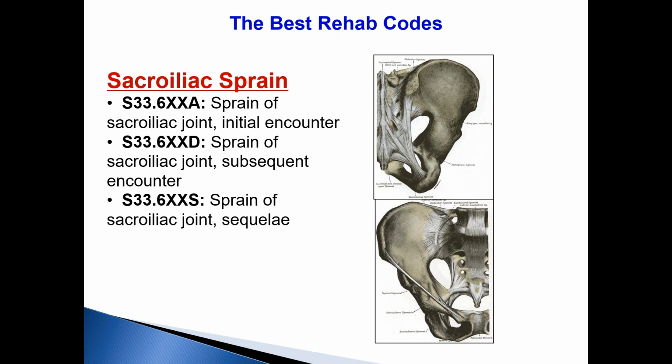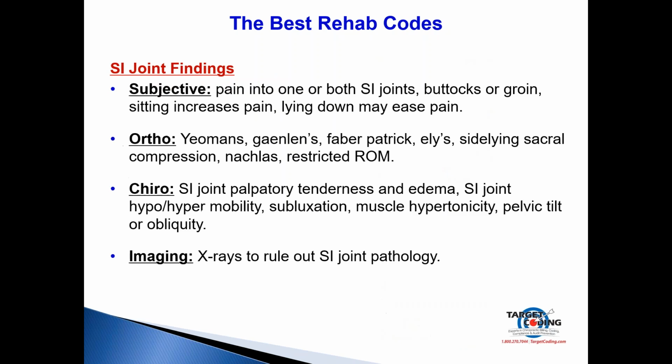The board will ask you for your notes. Again, you want to be able to justify everything you do, and of course an insurance company could say, hey, Dr. Kotlar, we see that you diagnosed the patient with sacroiliac joint sprain. Can you explain to us, how did you come up with that?